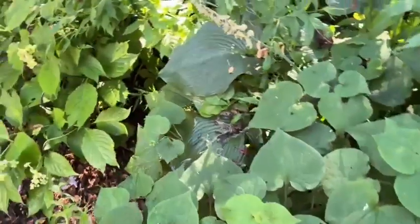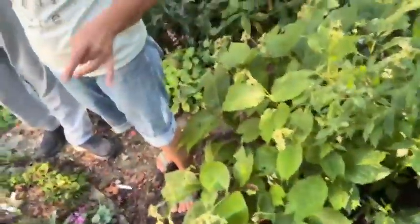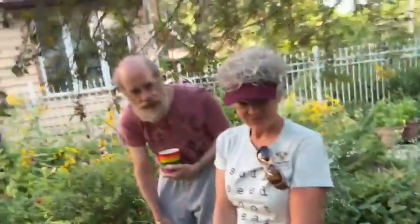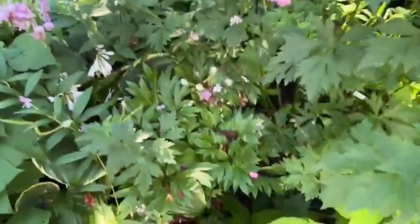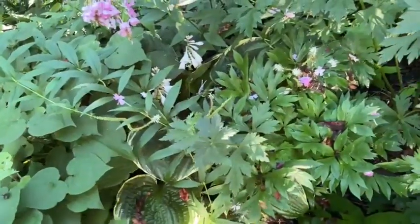No, but it looks familiar to me. I think it's the same family as the one over there. It's Saruma. Neat. Asarum, ginger backwards. Oh, yes. I think over where Tom is, you might find a yellow flower. Okay, cool.